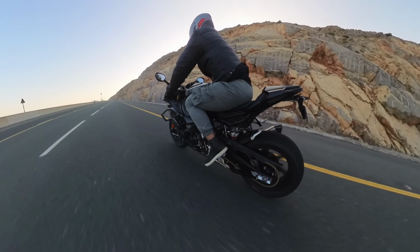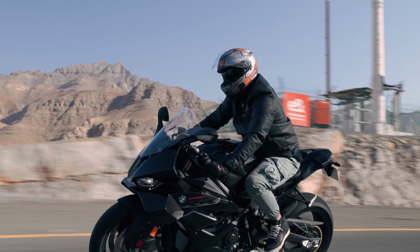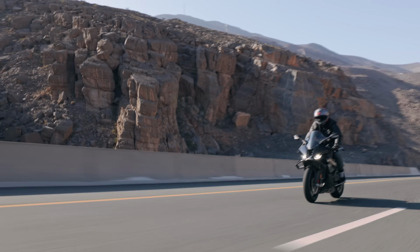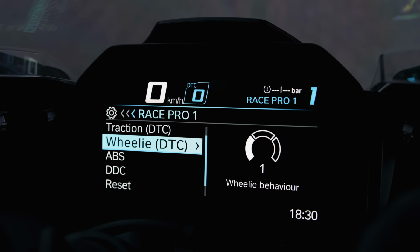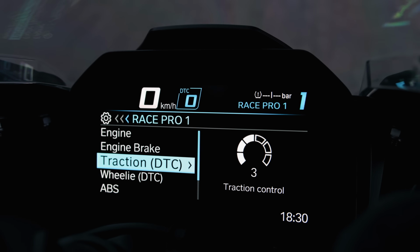Apart from that, you have the Dynamic mode, which gives you access to pretty much everything, but your ABS and dynamic control, the wheelie control is slightly curbed. And then you have the Race Pro 1, Race Pro 2 and Race Pro 3 modes, where you will be able to customize the bike's internal settings.